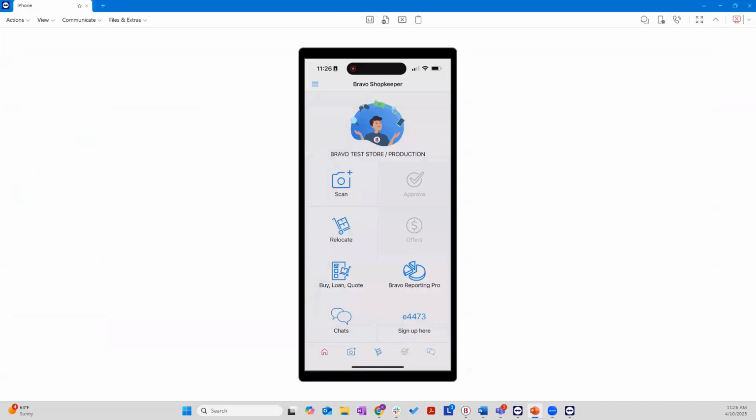Let's head back to that home screen. We also have the ability to connect your Reporting Pro direct from Shopkeeper. So if Bravo Reporting Pro is part of your lineup, you simply click on it, enter your credentials, and it gives you access to 70 plus reports right from your phone. No need to log into a computer. You simply just open Shopkeeper, check your numbers anytime, anywhere. It's reporting made easy wherever the day takes you.